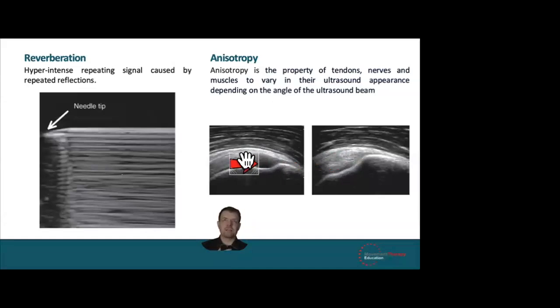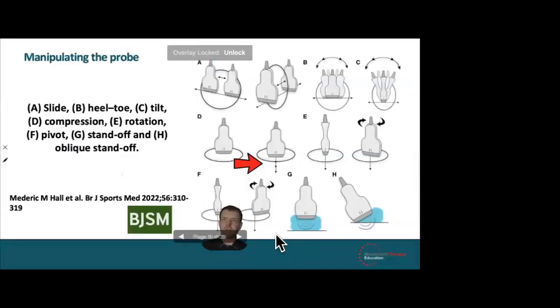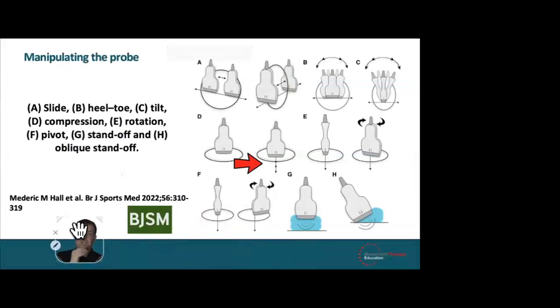All right, so that's a real common one, the anisotropy, and I've got another image of that a little bit later. These are all the different ways in which you can manipulate the probe, and it's useful if you've never really done this before. The Achilles is perfect to start on, because it's nice and superficial. Everybody knows the structures. If you work in MSK, then Achilles structures are really easy to get your head around, and it lends itself perfectly to playing around with your probe handling.